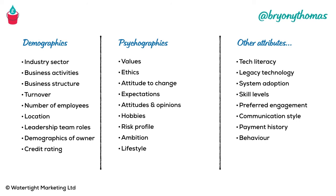A useful thing to know. And how do they behave? Do they treat your staff well? Are they polite? Are they fun? These are all really important things for you to get right.